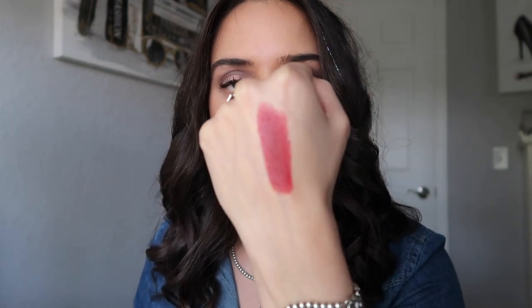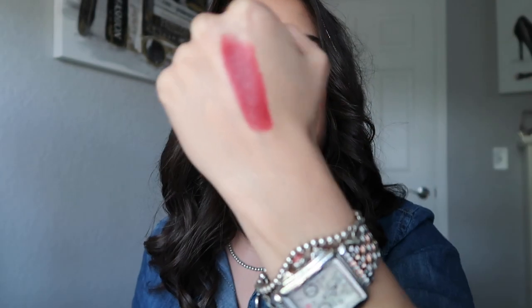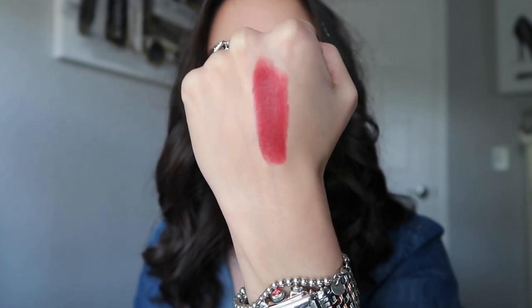It really is like a red mauve-y tone. It's really, really nice. I see myself wearing this shade of red any day. And that's why I purchased it. It is gorgeous, absolutely gorgeous. It has the same exact formula. It feels just as smooth on the lips. It's a color that I see myself gravitating to all year round.